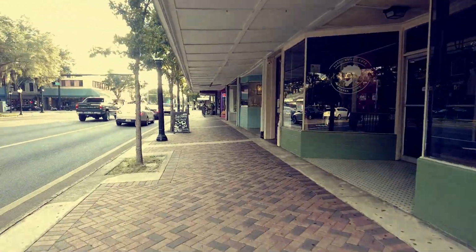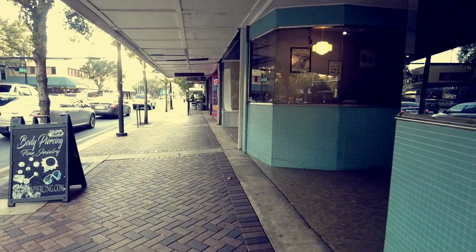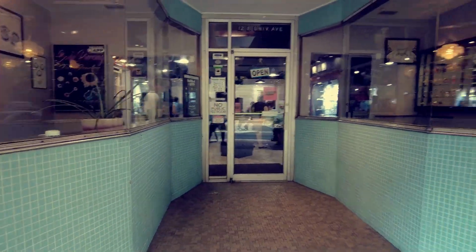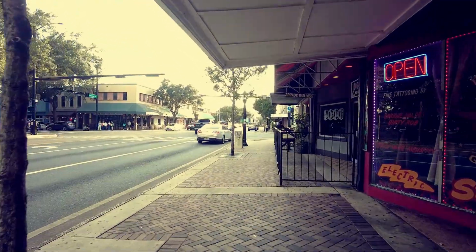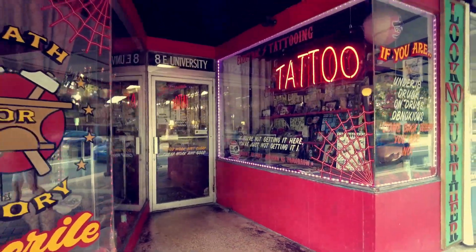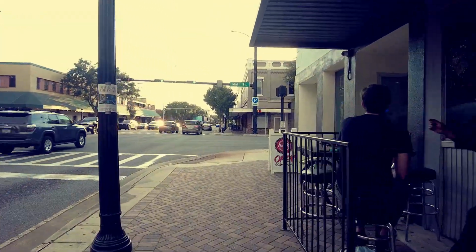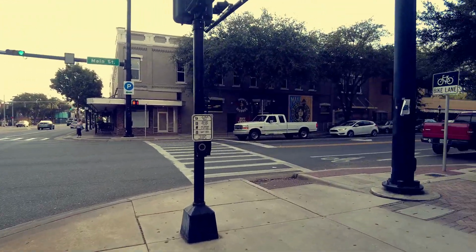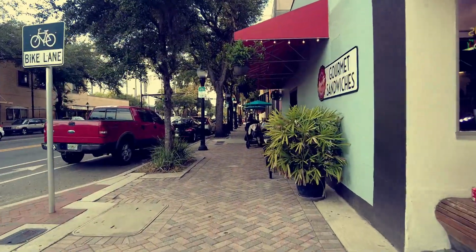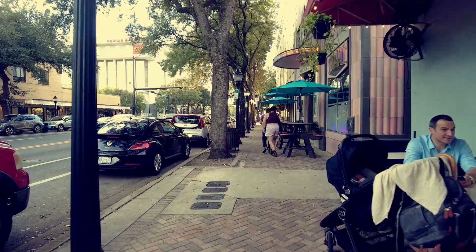Looks like a second floor club. Hair salon, barber shop. Come get your tattoo or body piercing. This one you're not getting anything. Another tattoo shop. Oh, this place is supposed to be a happening bar in the evenings. Pleasant tonight in the shade, got a little breeze.